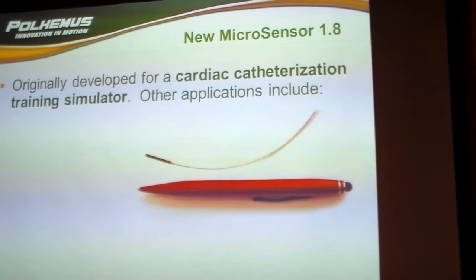We're also getting a lot of interest for finger tracking because it is so small, and people want to do things like study the biomechanics of finger movement, and also head tracking. A lot of the head tracking sensors are a little bit cumbersome, and this is so lightweight you could fit it on some glasses. It's very small, 1.8 millimeters diameter, and it's still full six degrees of freedom, and it's got sub-millimeter accuracy.